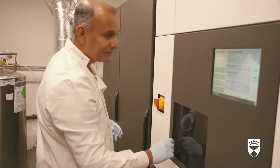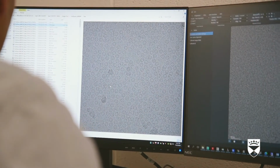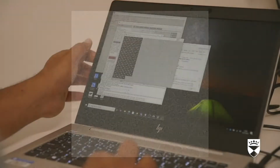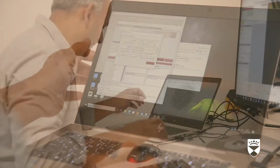Images are taken by the microscope and sent to a computer. Can you see the tiny dots? They are proteins. We record thousands of videos using a very fast camera. A computer program then takes these videos and combines them to make 3D models.